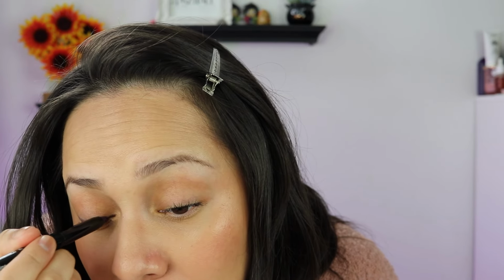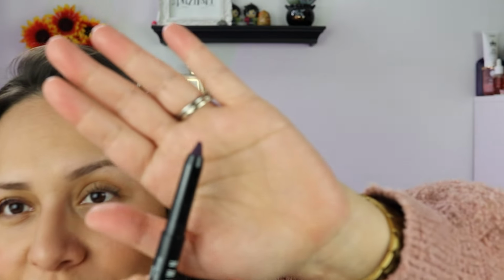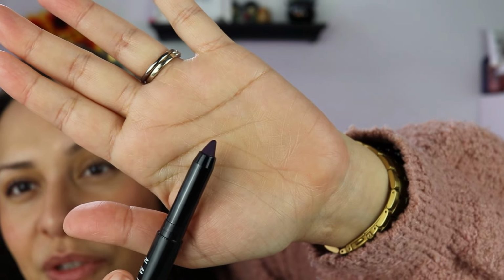I'm gonna get this inner corner here. That's really nice. Holy moly, that is really nice. If you have dark brown eyes like I do, and you're interested in this, absolutely get the Aubergine color because, what? It makes my eyes look really nice. That's a big difference. It's not losing its shape either, which is really, really nice.